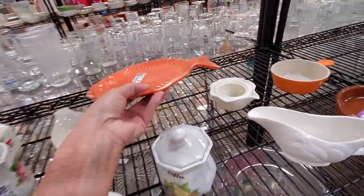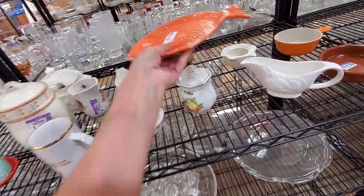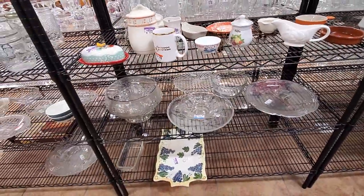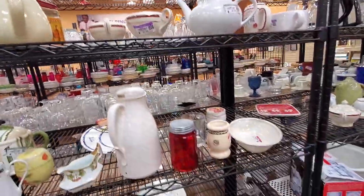I loved this fish plate. I just loved him, but he's very, very modern. Even then, I still wrestled for a minute, but I ended up throwing him back. Part of this business, and the way to avoid what they call death piles, is be disciplined in what you bring home.